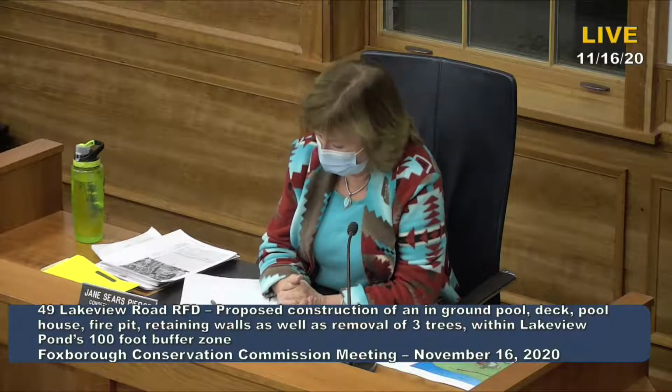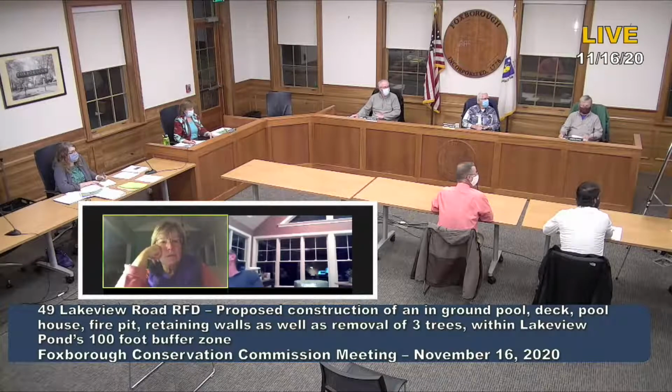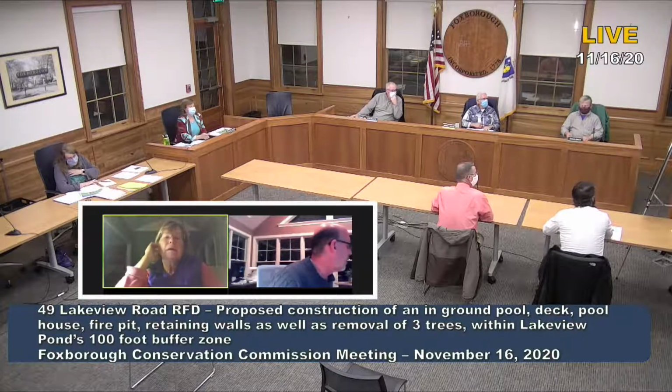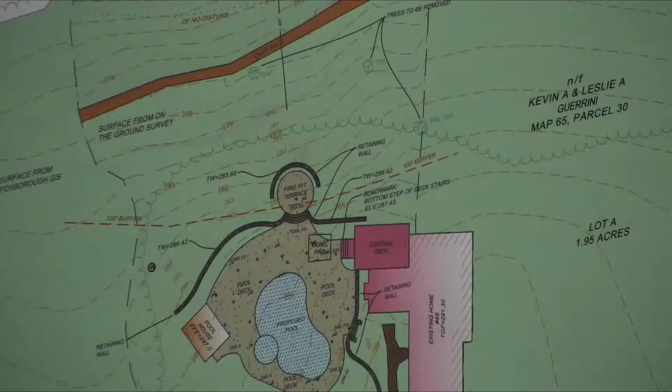Okay, any other comments? Judy, Rich? Yeah, when I look at the map, it looks like maybe one of the trees might be damaged, could damage the house if it fell, the closest one, but the other two look too far away.